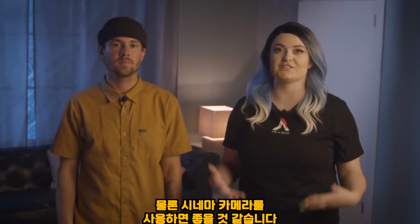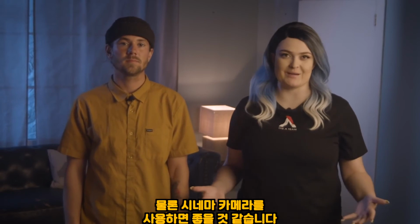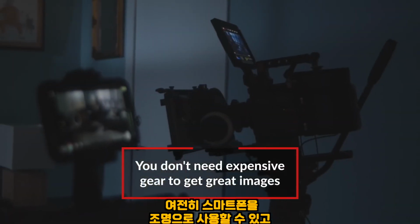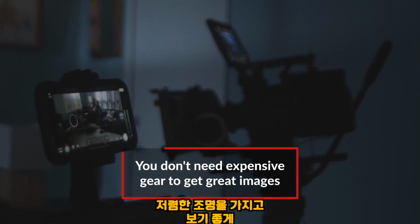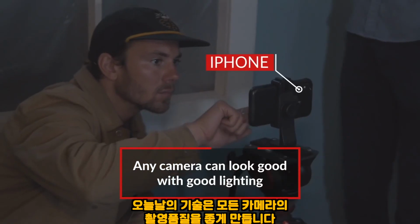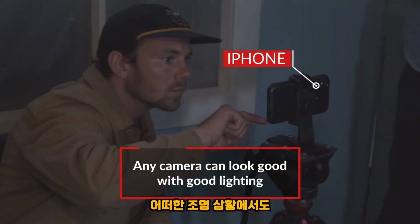So of course it looks good, you say, with a cinema camera, but I don't have a cinema camera. We also want to show you that you can still use a phone and have cheap lighting and have it look good. Today, technology is so good that any camera can shine with good lighting. Let's see.